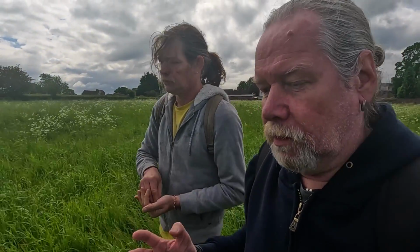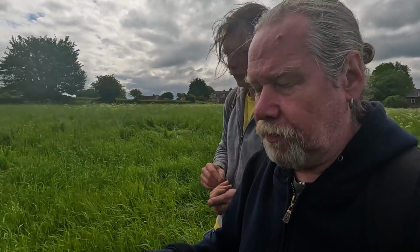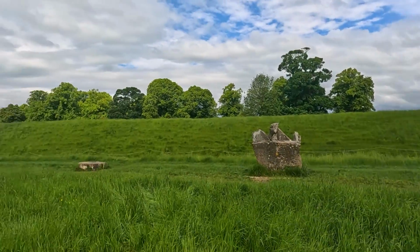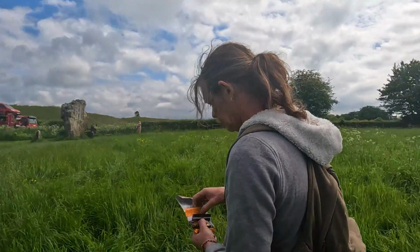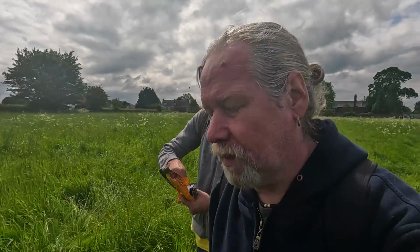It's amazing how we discover stuff, isn't it? Some new bit of research comes out that just prompts you going, all right, I'm going to have to take a deep dive down that route and see where we're going. Especially here at Avebury. It's lovely. Now it's getting a bit hot. I might have to strip off, guys, you lucky ladies.